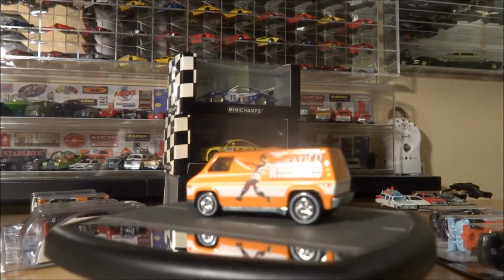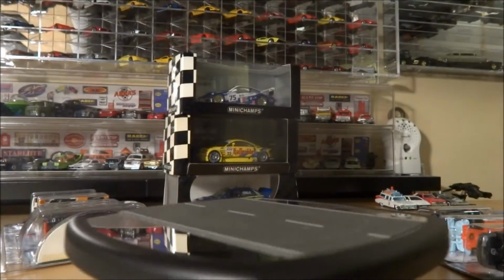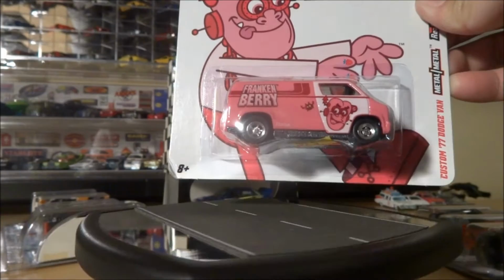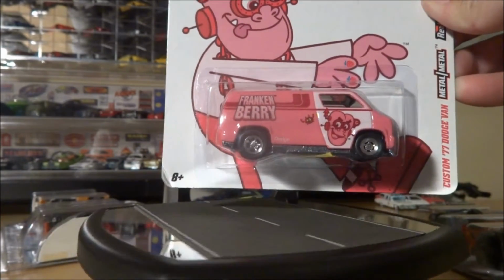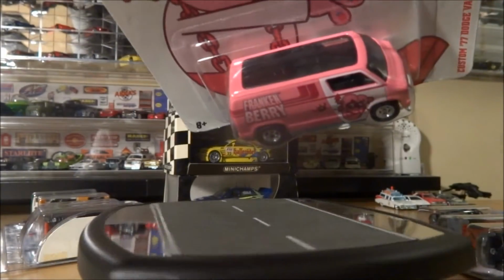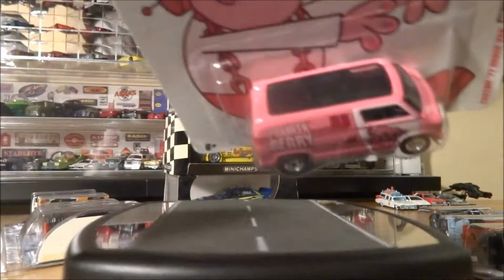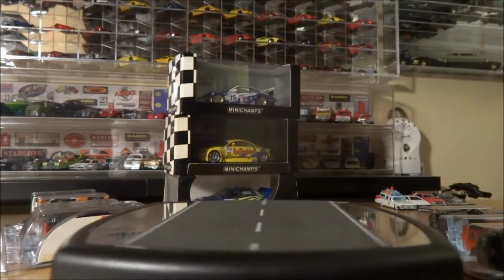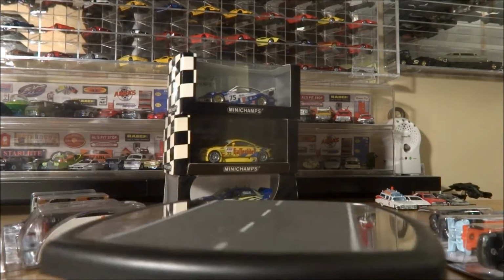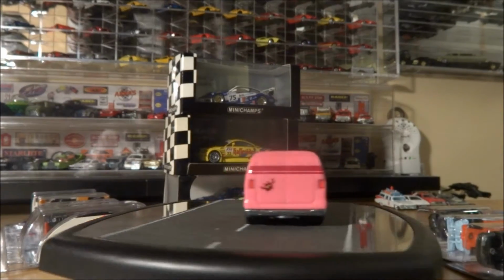And then we have the General Mills cereal cars, which go along with the Wheaties here. This is the Frankenberry Custom 77 Dodge van. The primary difference between the 70s van and the Custom 77 van is that the Custom 77 Dodge van has the moonroof up here at the top, whereas the other ones do not. So this is the Frankenberry General Mills. Pink.